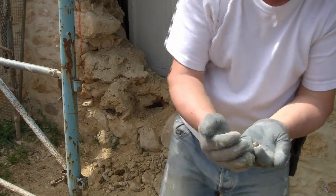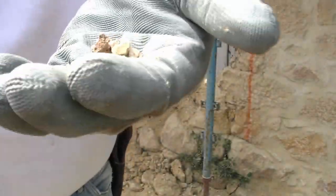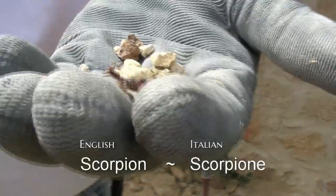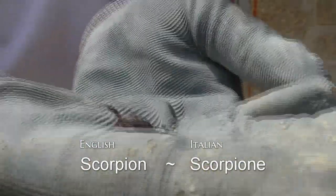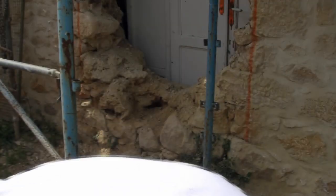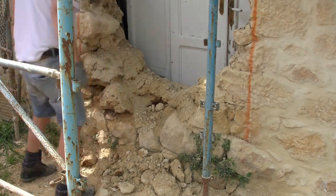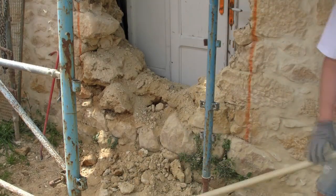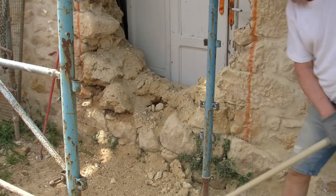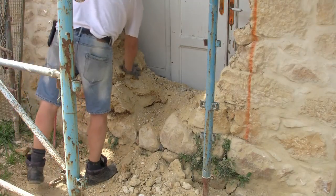A little, I don't know whether you can see him, a little scorpion is probably trying to sting me. It's coming up to the camera lens, and there you go, he's quite happy. A little baby scorpion, so I'm just going to let him go. He's on the floor. See it moving. Big stone coming out.